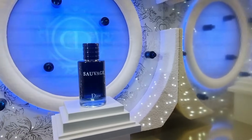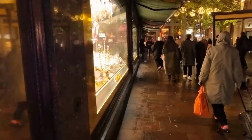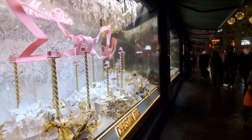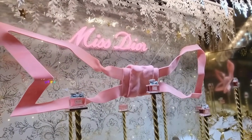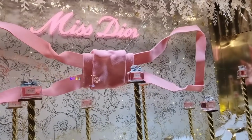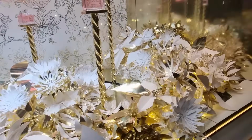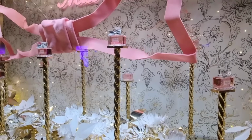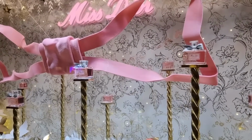Sauvage, my brother's fave, Johnny Depp. They should do a girl version of Sauvage. I mean, they may already do. I'm not exactly a connoisseur with perfume, but I think they should because I love the smell. Miss Dior, a bird. You've got all these gorgeous gold, white flowers. This is very enchanting how it's going round and around and around. I do quite like the wallpaper at the back as well.